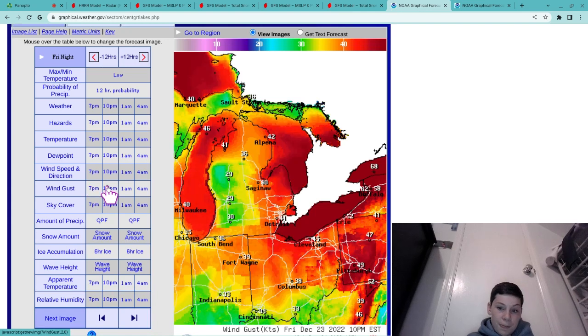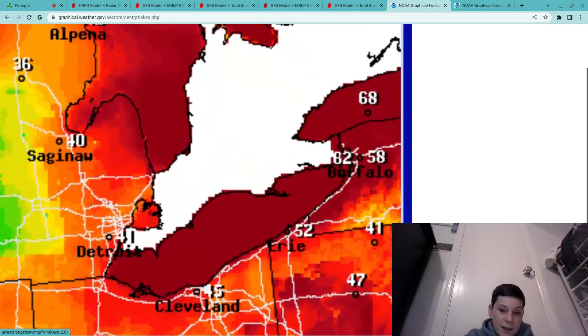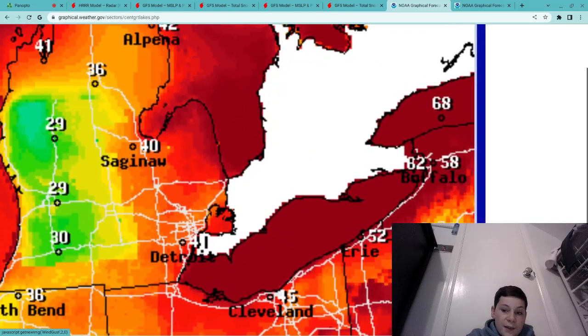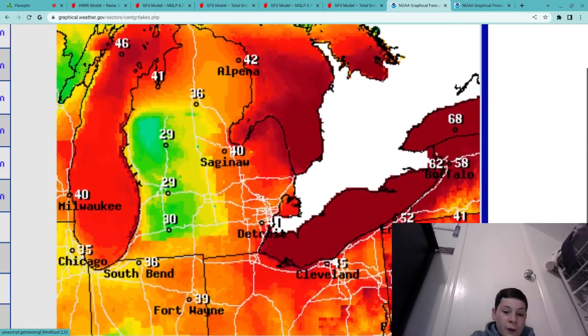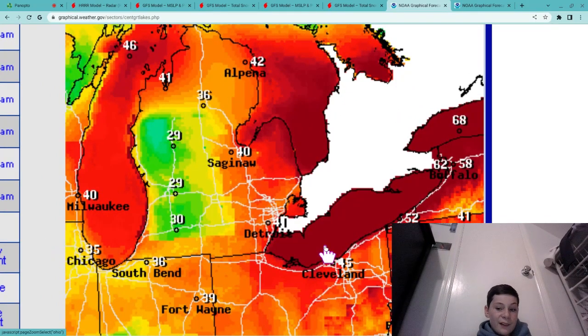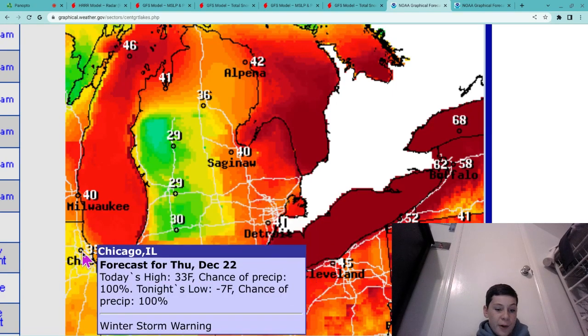Go to 10 p.m. You still have that magic number of 80. Got 82, 58, 68 north of Buffalo. I mean, Lake Erie is still gusting to like 60. And then take a look at Milwaukee area. You got 40 miles an hour. Chicago at 35.